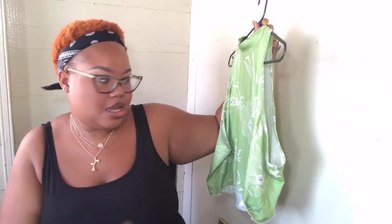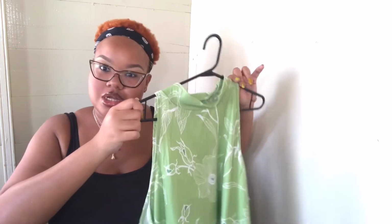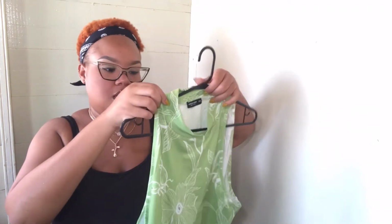As I said, I got this in a 3X. I could have honestly gotten this in a 2. Or even if I wanted it smaller, a 1X. Because there is another item that I'm going to show you. I got in a 1X, which I was surprised that I did. But yeah, there's not much to say about this. It's cute. It's simple. Wear this with jeans. Wear this with joggers. You can even put a long sleeve top over it and layer it. You can do so much with this. I just honestly really like it. It's cute. So next, we're going to look at this crop top.